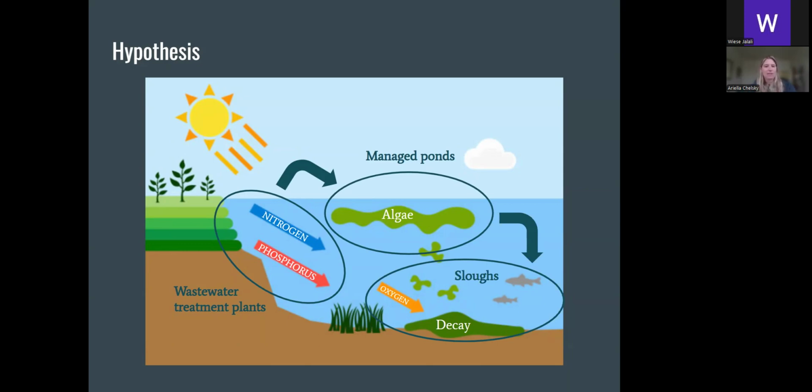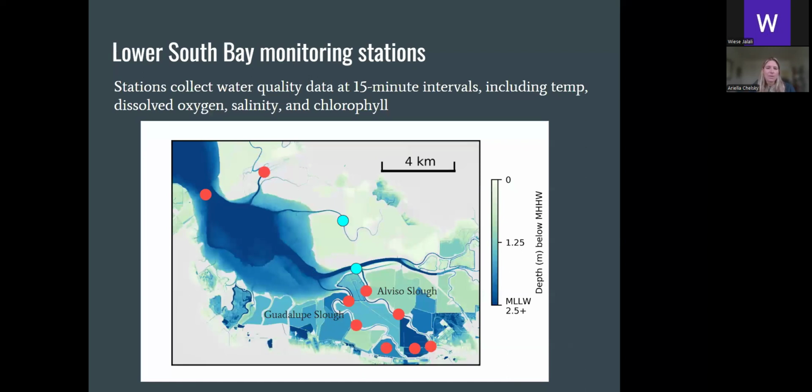And so to test this hypothesis, we used a combination of fixed station data analysis, synthesis, and modeling. So I'll talk through all of those. Most of the data we use for this analysis come from the nutrient management strategies monitoring stations. We actually monitor water quality all throughout Lower South Bay and Central Bay, but I'm just showing our stations in the Lower South Bay.